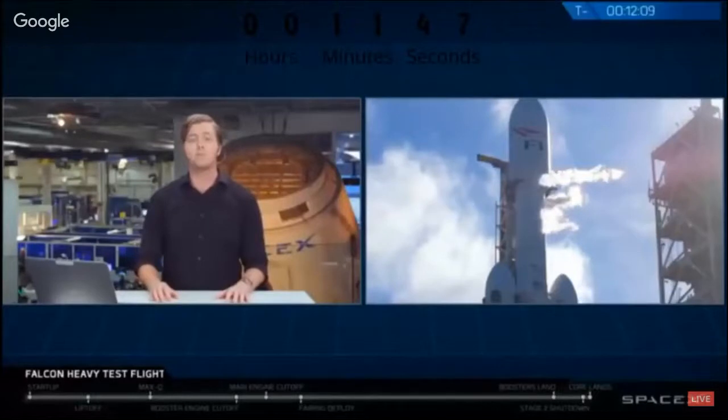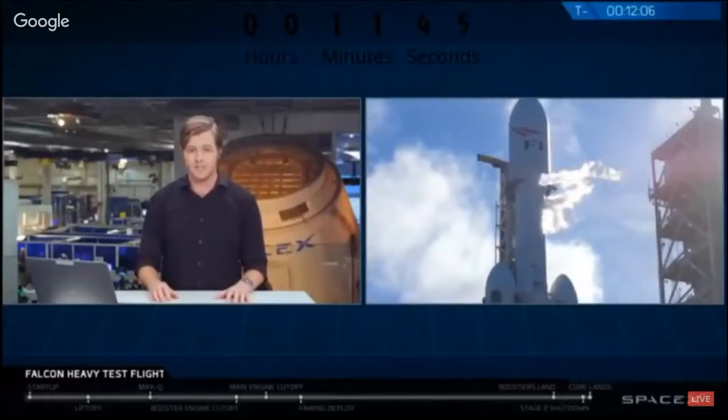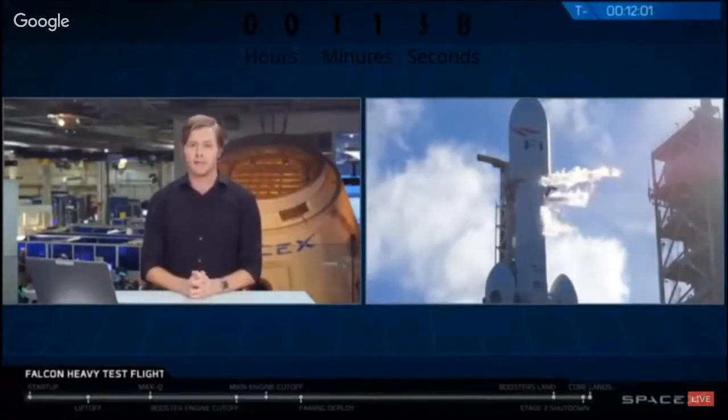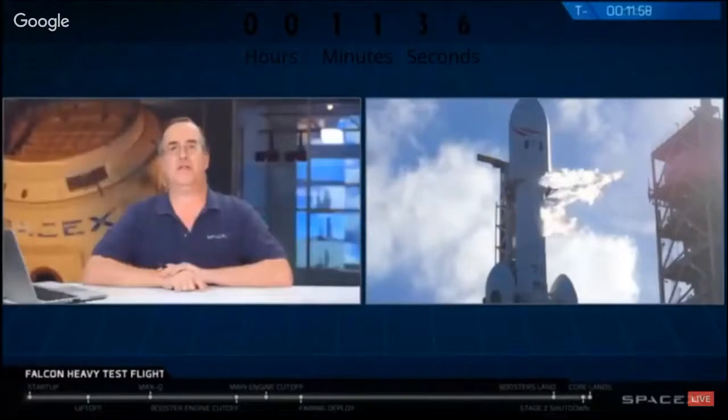So countdown is still proceeding nominally. So let's check in again on how Falcon Heavy is doing. We're just past T-minus 12 minutes in the countdown of the test flight of Falcon Heavy.